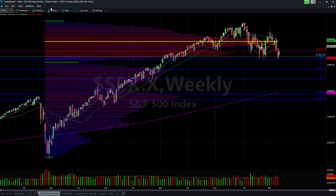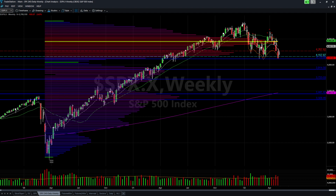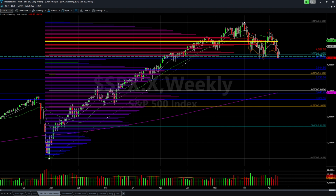The other thing that we can do is just take a standard Fibonacci. We're going to go from that pandemic low to the all-time high. And if we measure that out, you can see that a 50% retracement from the low of the pandemic to our all-time high would also bring us into that 3,500 level. So I think that more realistic areas to start looking for a real long-term bottom in the market is going to be somewhere in this area.